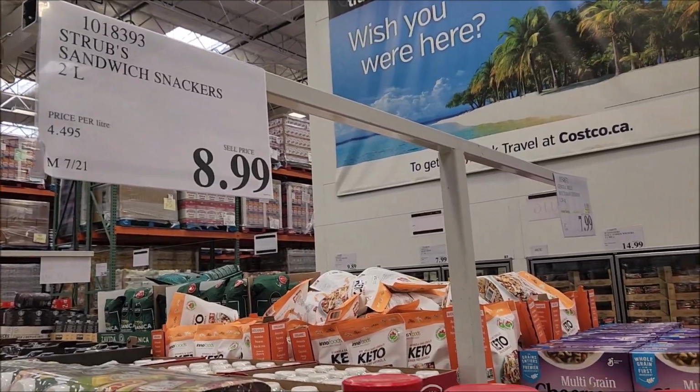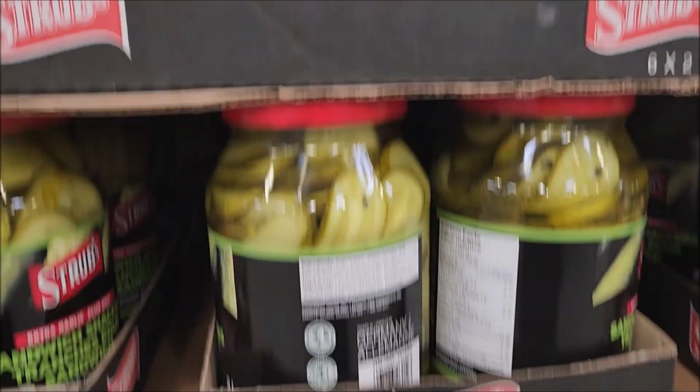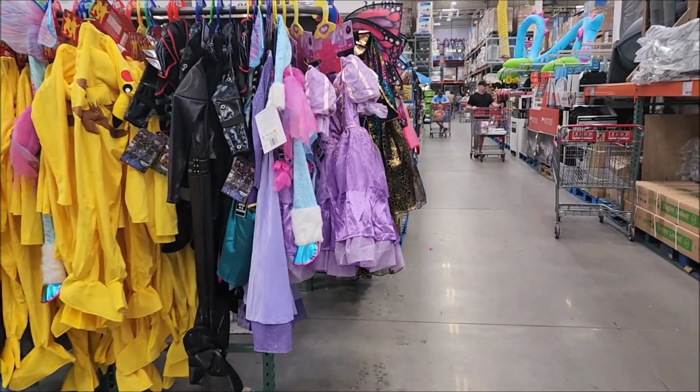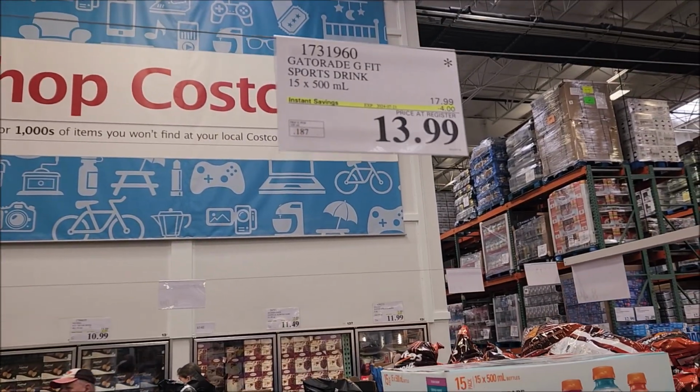And then I saw this, the sandwich snackers, $8.99. So I saw that somebody else put their dill pickles back. I'm keeping mine. I'm going to pass on these because I find they're too big, and I'd rather the pickle chips. The Halloween costumes are starting to come out, and then I spotted this sale.